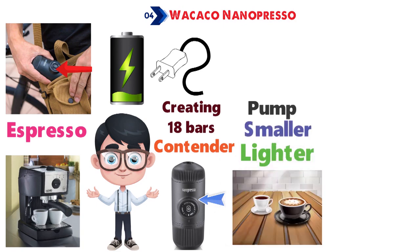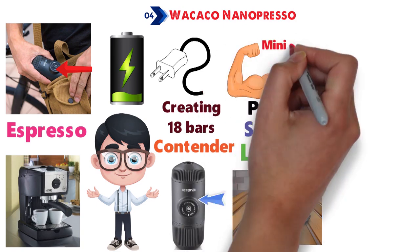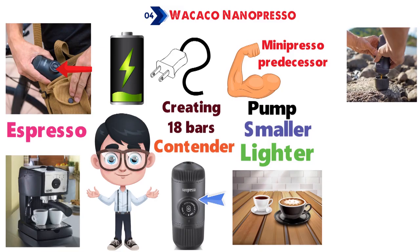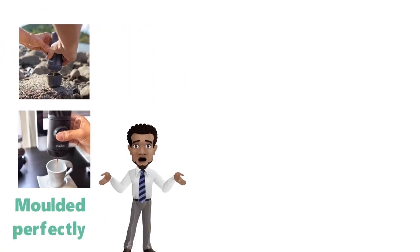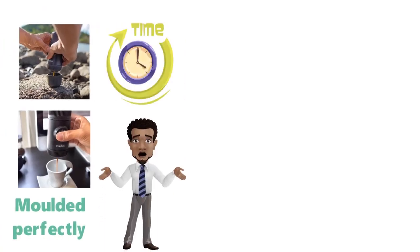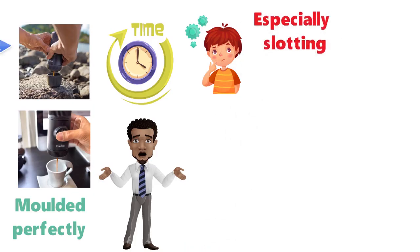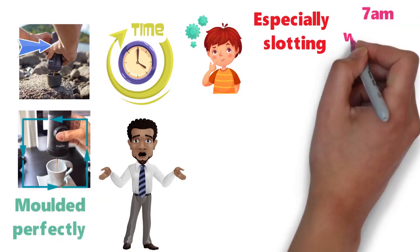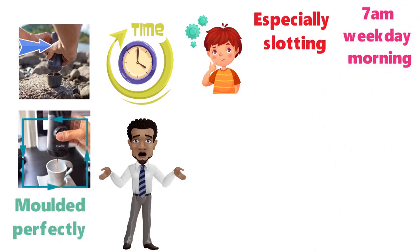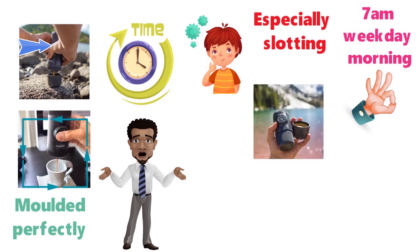Lighter, smaller, easier to pump, and yet twice as powerful as its mini-presso predecessor. The Nanopresso comes with a built-in espresso cup and lightweight case that's molded perfectly to house the device. If you've never used an outdoor espresso maker before, it takes a bit of time to work out what's going on, especially when slotting it all back in together. But it gets much easier after the first few uses. This is definitely not a machine to try for the first time at 7 AM on a weekday morning, but it's great for taking high-quality espresso with you no matter where you go.